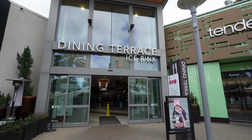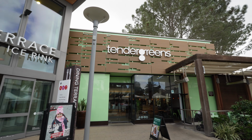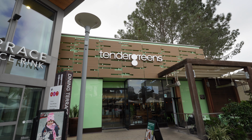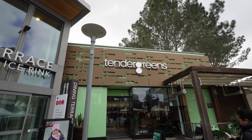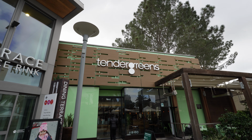Yes, please. The dining terrace is right here, and they have over 10 different places you can choose from. But I do love going to this Tender Greens. Yes, it's a little more pricey, but you can get steak and mashed potatoes and a salad for about 17, 18 bucks. Not bad in my book, tell you the truth.